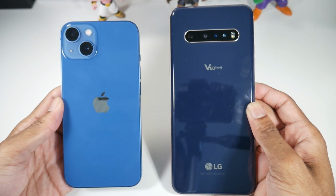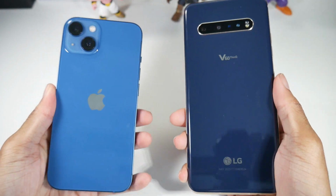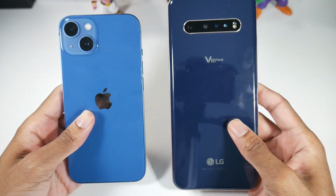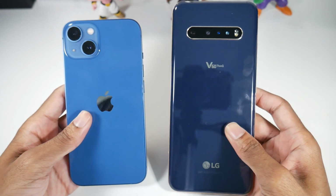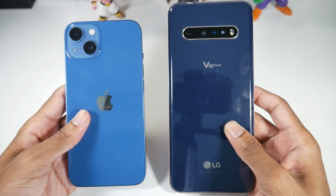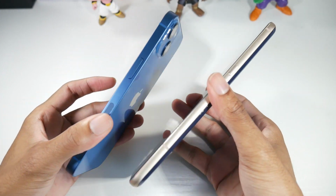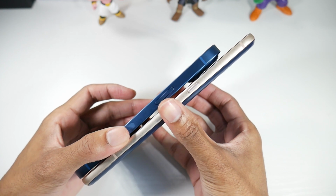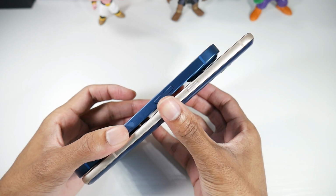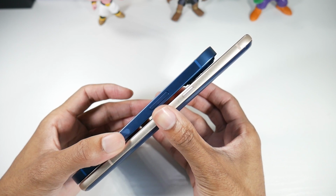So as far as hardware wise, you can see very similar as far as material. We do have a glass and metal build on both of these phones. Both of these guys do have an IP68 dust and water resistance as well. And if we just go over the two bodies of these phones, you can see the V60 is a really big and tall phone. So if you don't like tall phones, you might not like this phone. To me, the 13 looks a little thicker actually.